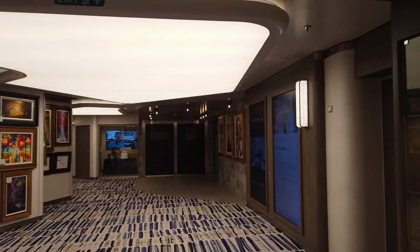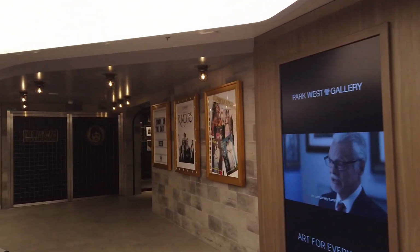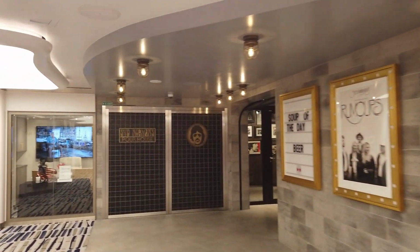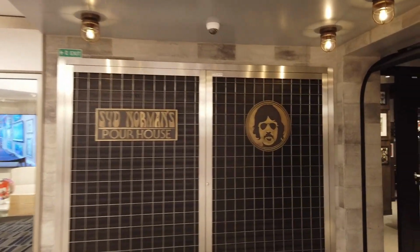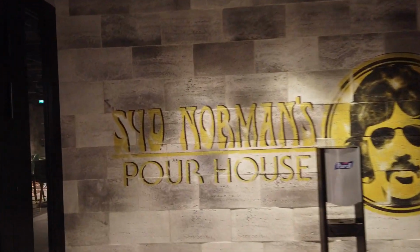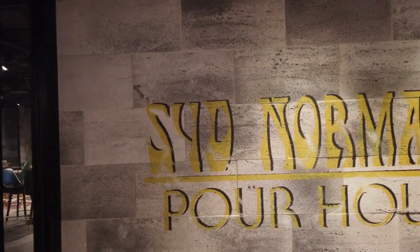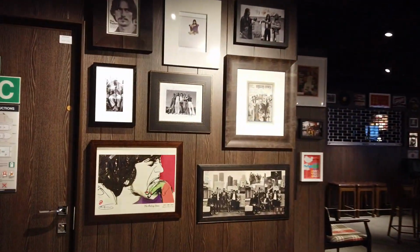So if you are a big fan of the art auctions, this is where the art office is going to be located. The art auctions take place in the 2 different rooms I'm about to show you now. So Sid Norman's Poorhouse is one of the hardest spots on board to get into. It features a special band that is just dedicated to this area. So you head on in. Now look how small this space is.